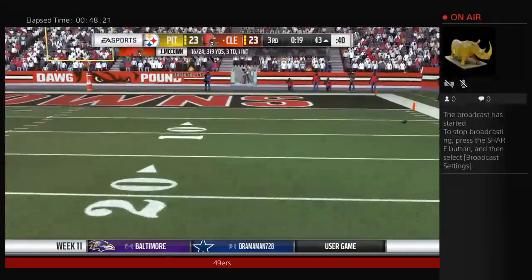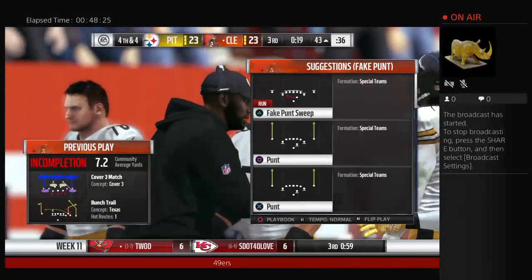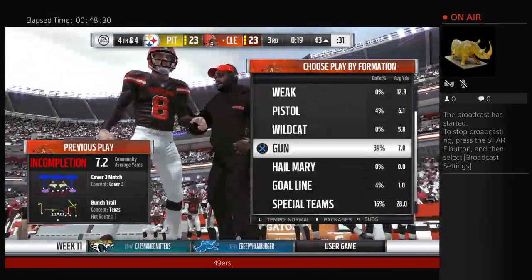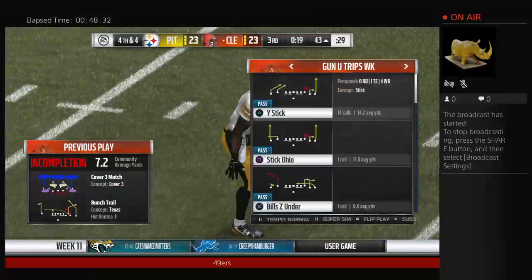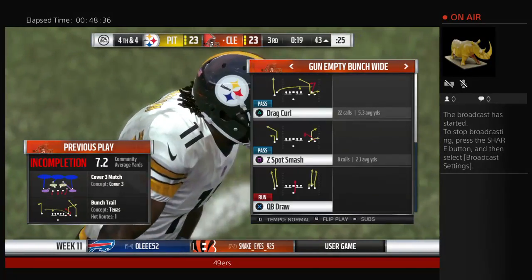Hard throw, incomplete. The speedy Devin Street, the intended receiver. And it's 4th and 4. I'm not sure we could spot any tendency here on this 3rd down. They could have run it or passed it. Either one was available. They chose to try and get it through the air, but they were unsuccessful.